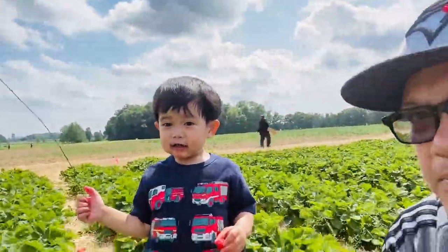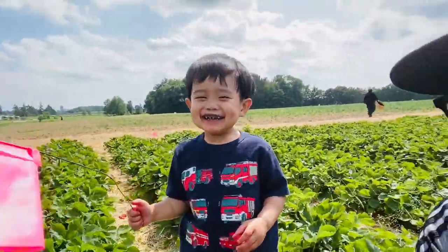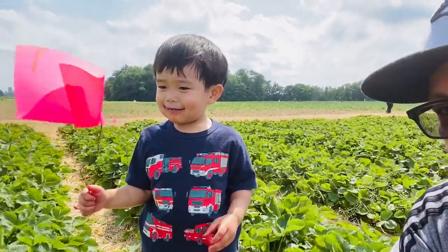Okay. Enjoy. Yeah. Like strawberry picking. That's not the Philippine flag. That's not the Philippine flag. That's my first time. First time going strawberry picking.